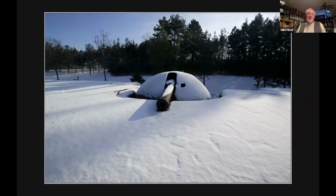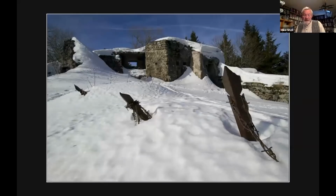This is Tête de Faux, which is a bunker. In fact, this is the highest point of the Western Front in France. And you can see what it would have been like. Temperatures would have been minus 30, minus 40 here during the war. So not the best of places to be.